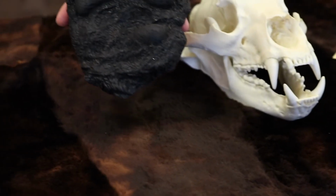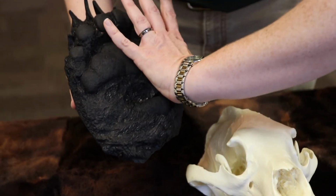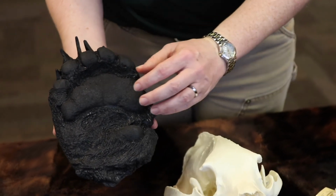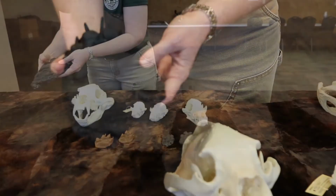The track for the black bear, as you would expect with an animal this large, is very large in size, almost the size of a human hand. They have a large paw pad, 5 digits, and prominent claws that will show up when it steps.